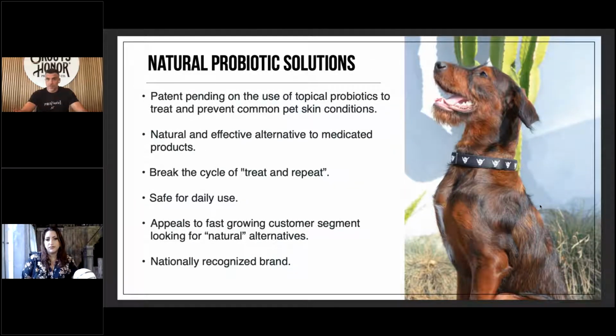Well, at Skouts, what we're really proud of right now is that we are patent pending on the use of a topical probiotic, specifically to treat and prevent an imbalance in the pet's natural microbiome. We're targeting some of these common pet skin conditions and approaching them in a more preventative manner. That makes this the first product on the market that truly is preventative. We're not looking to treat the symptoms as much as the underlying cause.